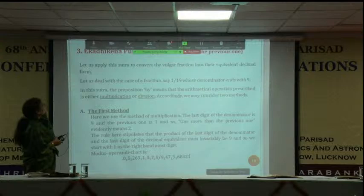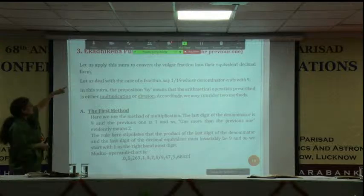Let us apply this sutra to convert the vulgar fraction into its equivalent decimal form. Let's consider this fraction, say 1 by 19, whose denominator ends with 9. In this sutra, the proposition is by means that either you can use multiplication or division. Accordingly, we consider the first method as the method of multiplication. The last digit of the denominator is 9, and the previous one is 1. And so one more than the previous one evidently means 2. 1 plus 1, 2, 19.